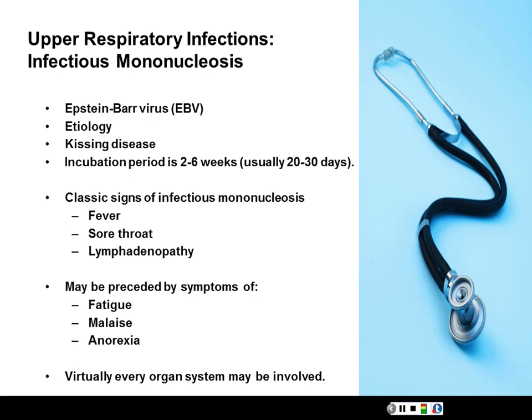If you're immunocompromised, that's a different story. Just like your herpes viruses, they're with us. There's always research going on trying to get rid of these things, but no, it's going to be there.